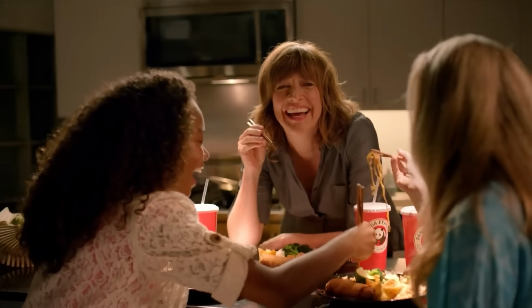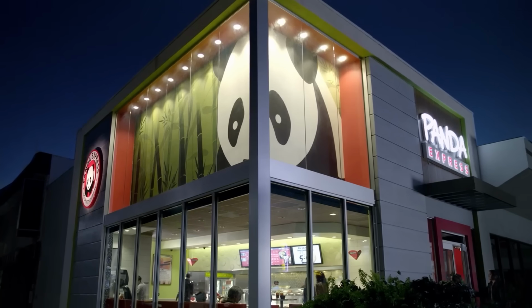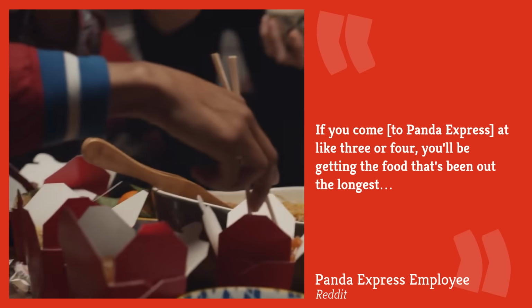Obviously, there are some major problems here. Nobody wants to eat chicken that's been sitting out for a long time, and food handlers shouldn't be doing anything they wouldn't want customers to see. So when is the food at Panda Express at its least fresh? According to another employee, if you come to Panda Express at like 3 or 4, you'll be getting the food that's been out the longest.